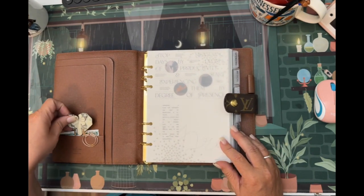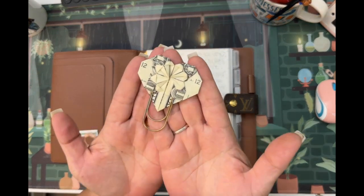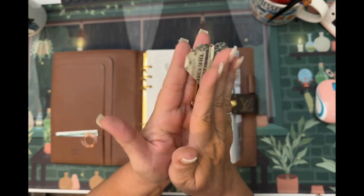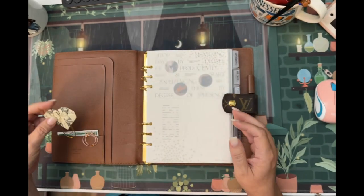Oh, this cute little thing came in an agenda that I bought one time on eBay from Japan. It was a little gift that they included. And I've had it ever since. I've had this for a decade.